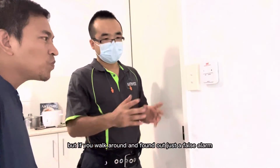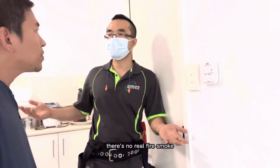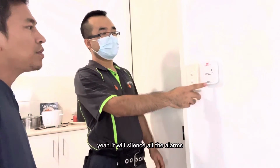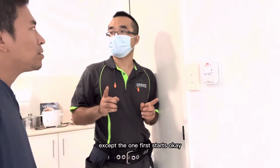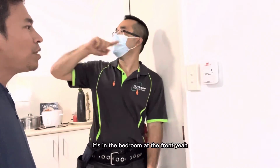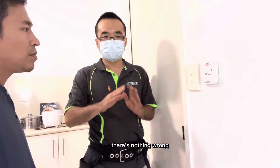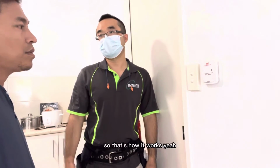But if you walk around and find it's just a false alarm, there's no real fire or smoke, please come back and press this locate button. Once you press this locate button, it will silence all the alarms except the one that started first. So you can easily tell, okay, it's in the bedroom at the front, or the bedroom at the other end. Once you locate that one, double check there's nothing wrong, come back and press silence, and the last one will be silenced. That's how it works.